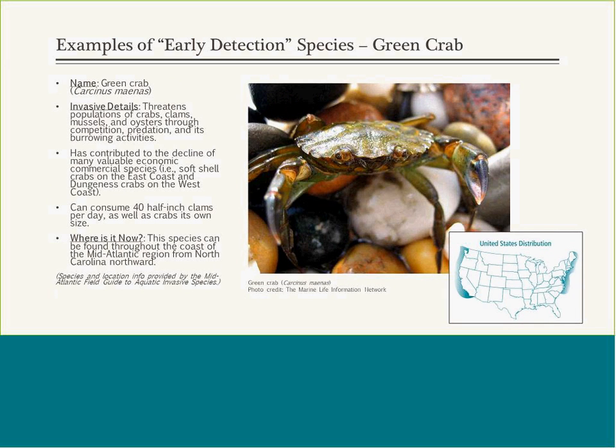Another early detection species is the green crab. This is a crab that threatens other populations of native crabs, as well as clams, mussels, and oysters. It threatens these other native species by competition, predation, and its burrowing activities. Another reason why it's an issue is that it has contributed to the decline of many valuable economic commercial species, such as soft-shell crabs on the East Coast and Dungeness crabs on the West Coast. It also has the ability to consume 40 half-inch clams per day, as well as crabs that are its own size. This one also, even though it's not in Pennsylvania, is in the near vicinity of our state.